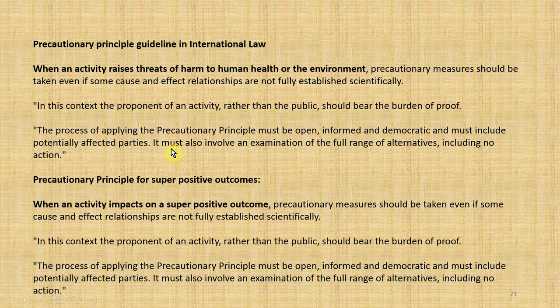Here I have just adapted the first sentence of the Wingspread text, one of the statements of the precautionary principle, to show the idea. So I've changed harm to health or environment to super positive outcome, and you get a reasonable guideline, I think, in the positive direction.